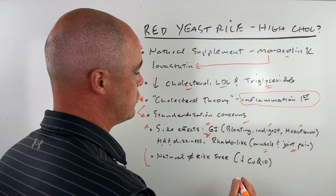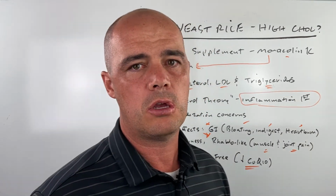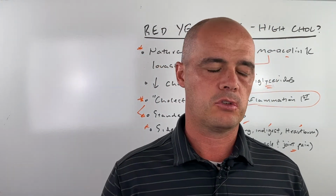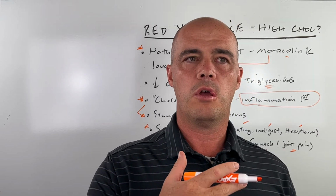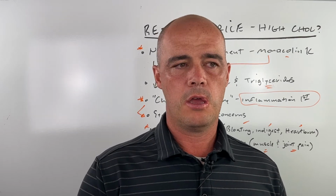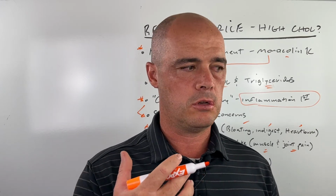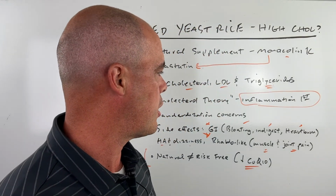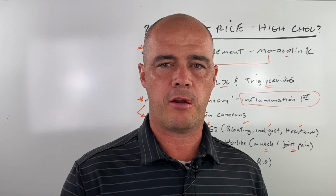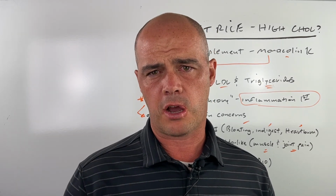The other risk that you can see is a potential decrease in coenzyme Q10, which is really important for a whole host of things, from energy production to antioxidant. So red yeast rice extract, the bottom line is yes, it can lower cholesterol, but it does not come risk-free. There are side effects, including concerns about coenzyme Q10 drops, as well as some side effects. So with that being said, just be careful out there. There's some standardization concerns. It will work. It's something you're going to want to talk to your doctor about first, though.